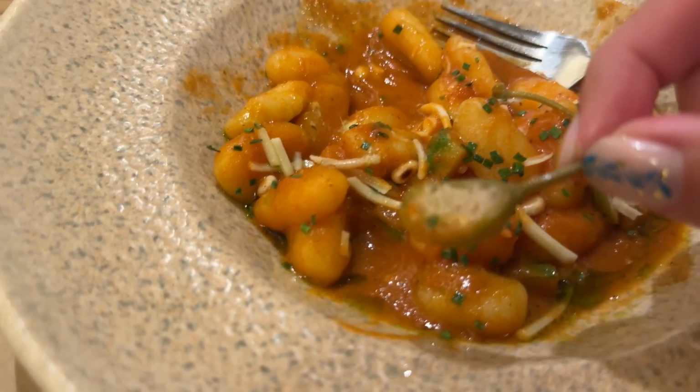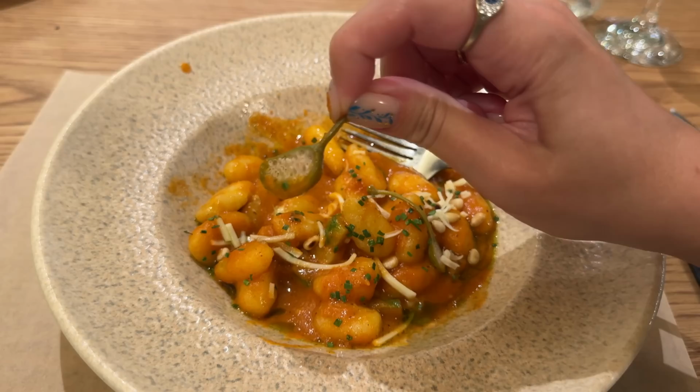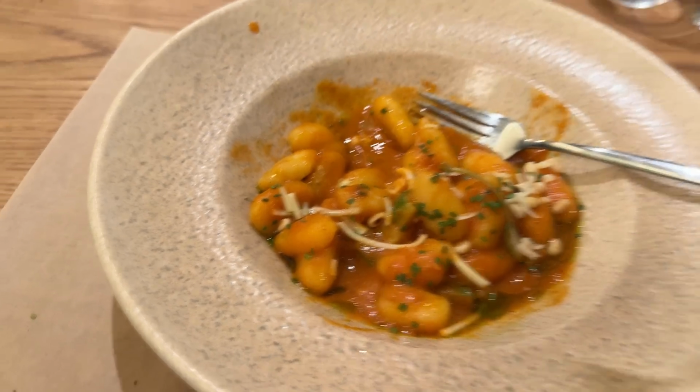I actually don't know what these are. Tastes a bit like an olive, so if anyone knows, let me know. Really like it.